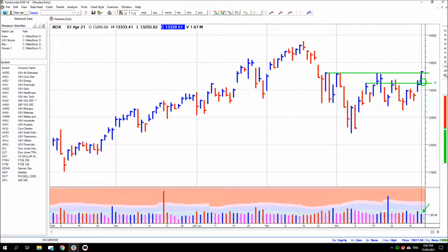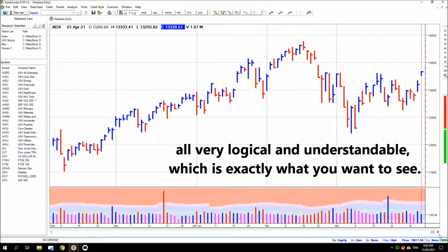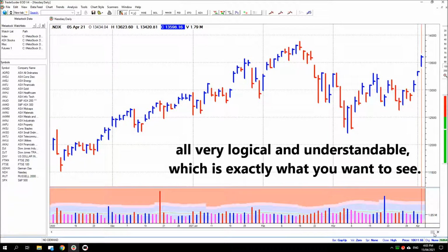So the levels I've been mentioning are being respected by the market. You had this oblique line, it gave you a more aggressive entry. Price then moved up and closed right at this level, and then price gapped up and it's closed pretty much at this level. We'll go ahead one bar. Price has gapped higher again.